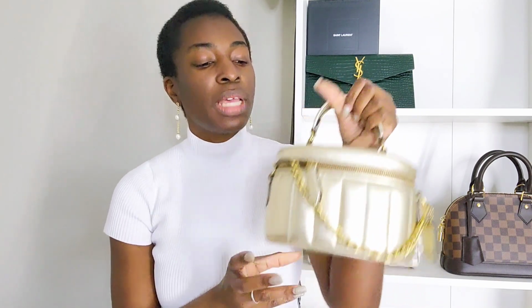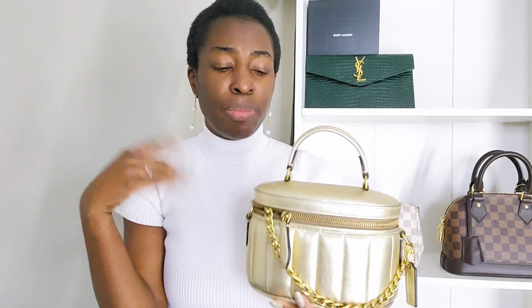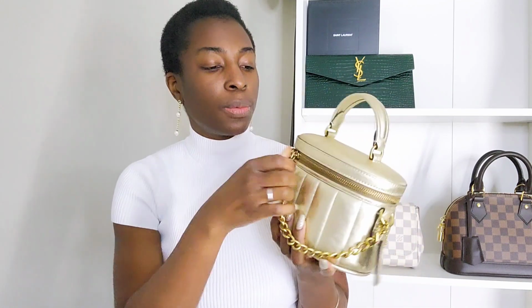Finally, on sale from the outlet reserve section on the website, I bought the trail bag, and I love this bag. This is in a soft metallic gold. The trail bag is an OG style from Coach, like they've had it decades and decades ago. It's one of their vintage styles, and they brought it back in so many different forms. They have a newer version that they did last year, and I'll link that below if you want to take a look. This is in the quilted version as well.